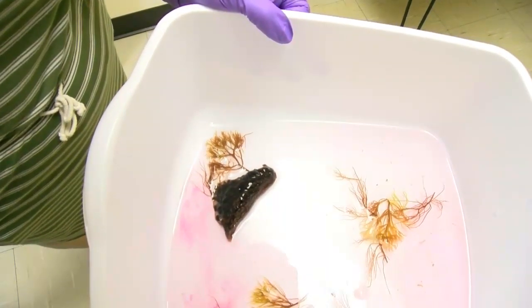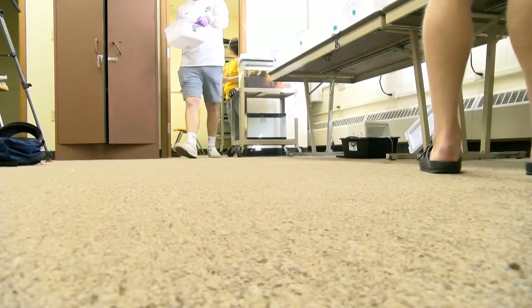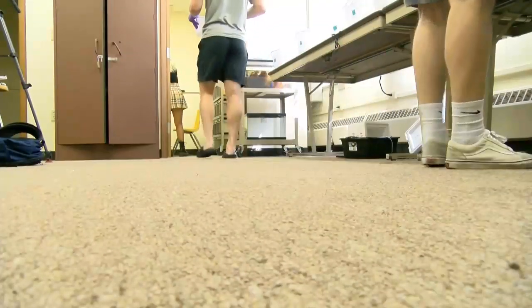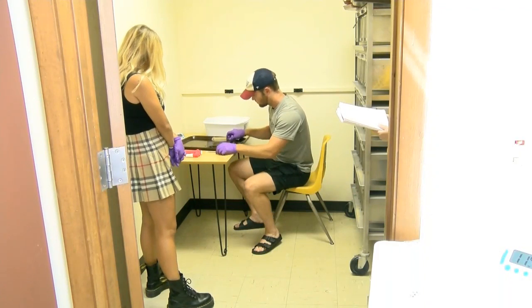These slugs are kept in saltwater where they are conditioned a couple times a week. Students bring each slug into their testing room where they record how each one reacts to being touched with a brush and poked with a needle. The objective is to condition the slugs to react to the brush so that they do not need to be poked with the needle. The students are only a couple of weeks into testing but have already seen results.